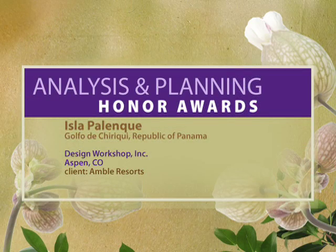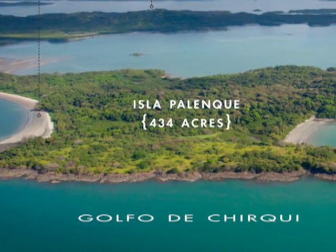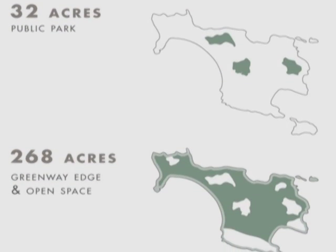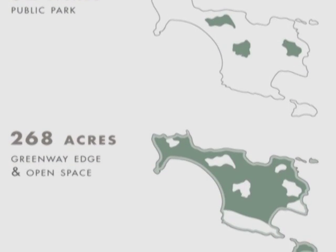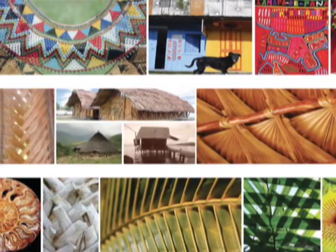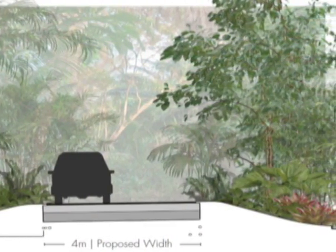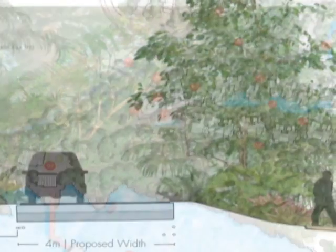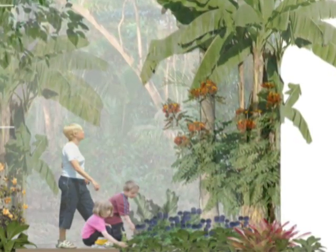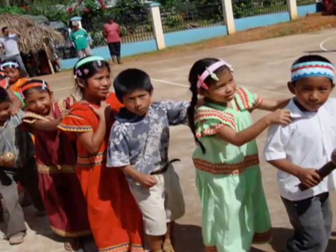Isla Palenque by Design Workshop. Geotourism planning considers both local ecology and culture. The client wished to preserve 85% of the island as a nature sanctuary while minimizing imports and use of non-renewable resources. The solution calls for electric cars, narrower roads, orientation to the sun and wind, planting fruit trees, revegetation for cleared land, and local involvement.